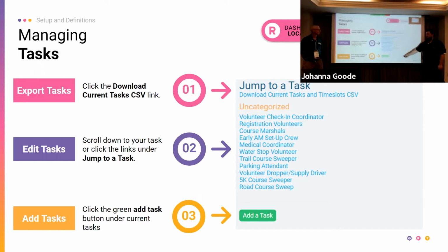You can edit the task. So you just pick whichever one. All of these that you see listed out are just individual tasks. So water station 1, water station 2, you could fill it in with whatever you're doing. You can just click right onto it, go back into it and make any changes to that task as necessary. And then, if you wanted to add a separate task, you just click the green button to add a task and do that process all over again as many times as you need.